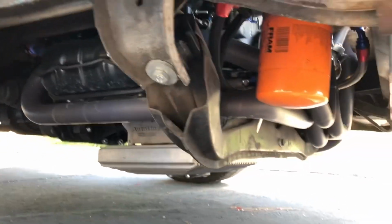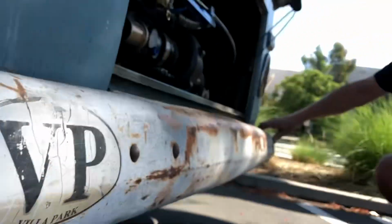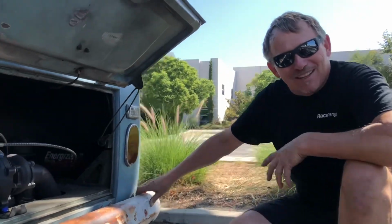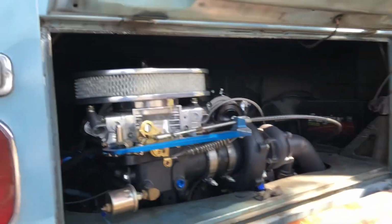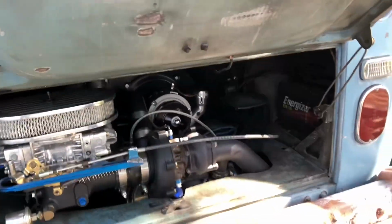Yeah, the time thing. And this, the exhaust, everything comes with your kit then, right? Yeah, it comes complete. The exhaust is all stainless steel. Like you can see, it's pretty quiet, but it's free flowing. Yeah, it's a 2.5 inch muffler. It's really nice.